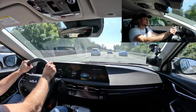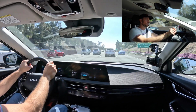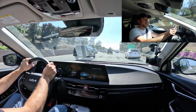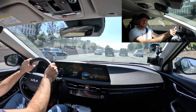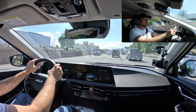Is this car a good cruiser? Absolutely. Like I already mentioned, the suspension is on the balanced side. It's not soft, it's not firm. So driving this car, spending hours in it, would be absolutely fine. The guy I rented this car from took it to Tennessee, I believe, a different state, and came back, and he absolutely loved the car. And I can report the same.